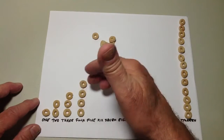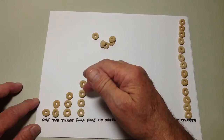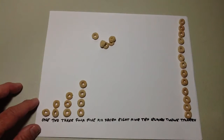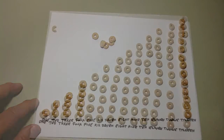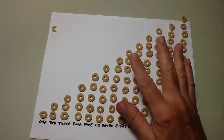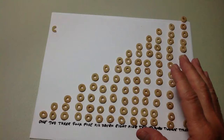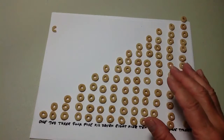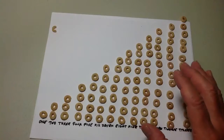It's intuitive. You don't have to use the words, but they begin to see that. And you want your child now to build this whole thing out, and then we'll talk about what you can do after that. Okay, here it is. I built it out. It took me about 10 minutes to do this, and quite frankly, it was kind of enjoyable. It's a little like knitting or something. It's sort of like meditation to do this.